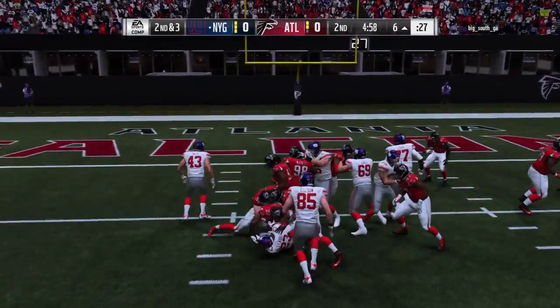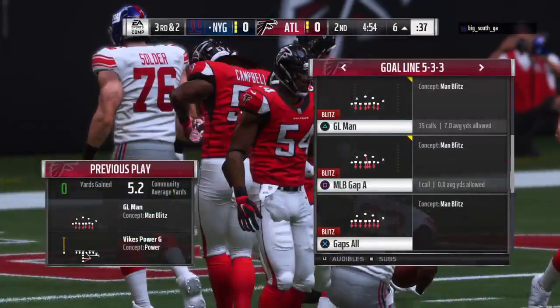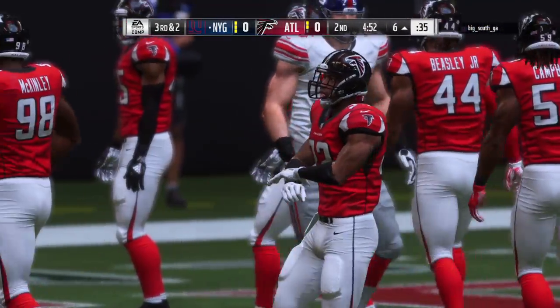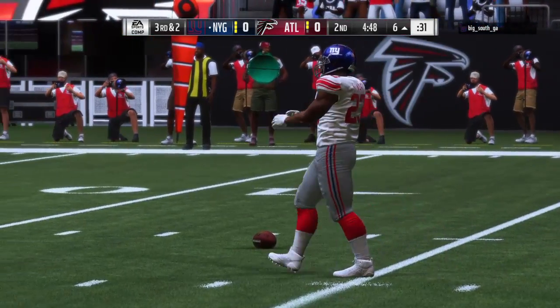On 2nd down, they run with Stewart. And he is met at the line of scrimmage, and he goes down right there. He got maybe a half yard at most, but officially they'll be left with a 3rd and 2.